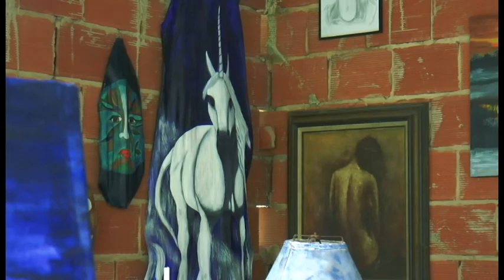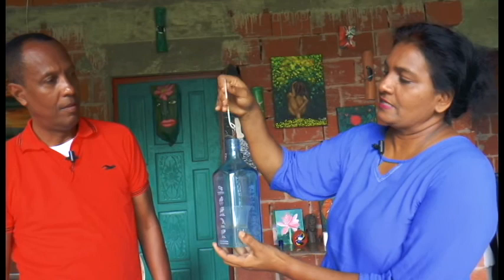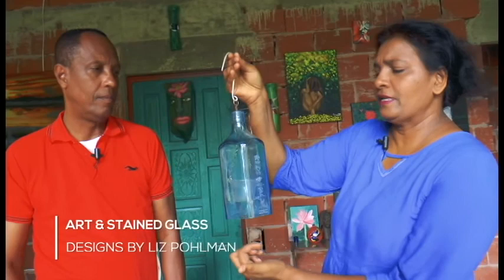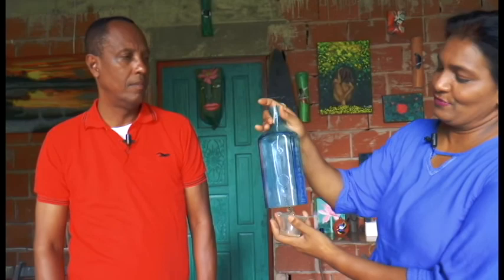This is a lantern. I notice you have to cut the bottom off of the bottle. How this works is it just drops down like that, and you put in your little tea light, a candle or whatever. And then you hang him up. This is a sapphire gin bottle. Underneath is cut out and sanded, and this little device is made up so it can hang.